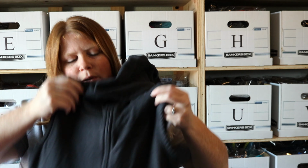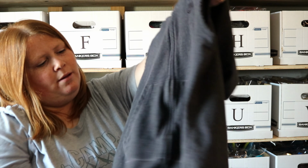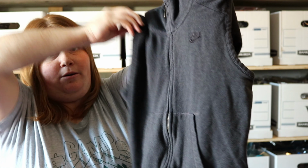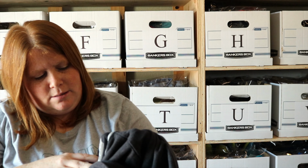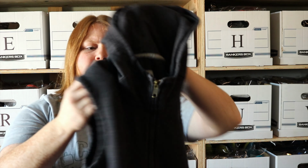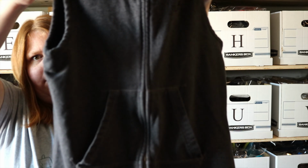Alright, next up, this is a women's Nike. It's like a sleeveless hoodie, a full zip. And it's like a long length, so probably almost like a tunic length. This is size small. I have sold another one of these recently, I think around $25, so that's what I'm hoping for on this guy. But yeah, it's a nice material as well. It has a nice stretch to it. I like stretchy, if you can't tell. I've mentioned it like 3 times.